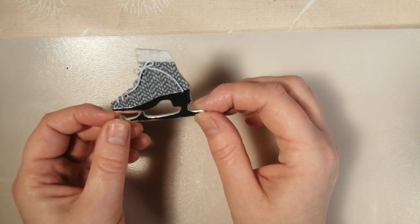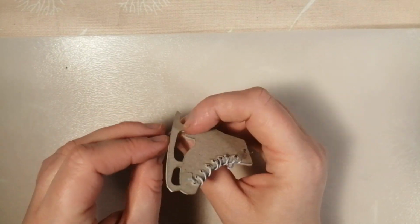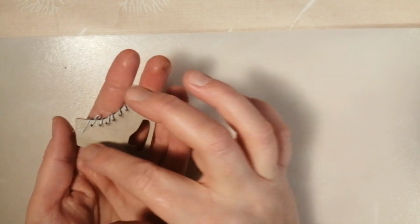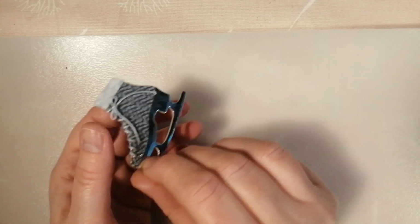But I really like them. I think they're really cute and they look nice on any sort of Christmas or winter projects, which is nice to have things that are not just Christmassy in your stash. So the die cut itself is just like that. It's just a whole one-piece die set.